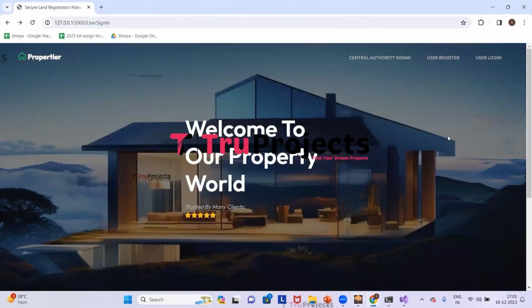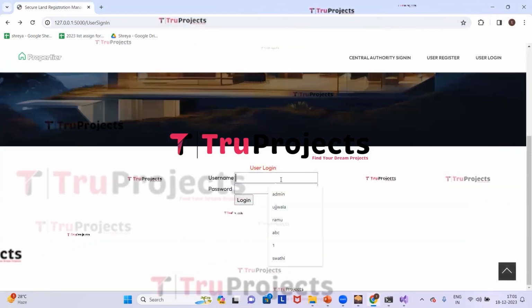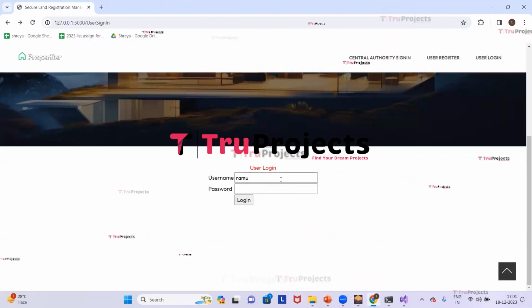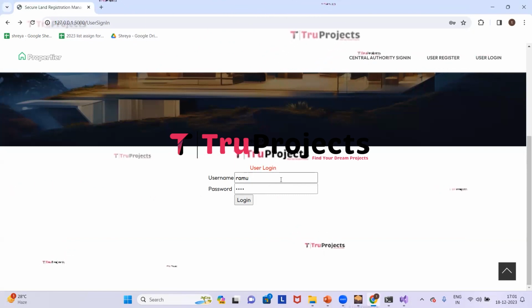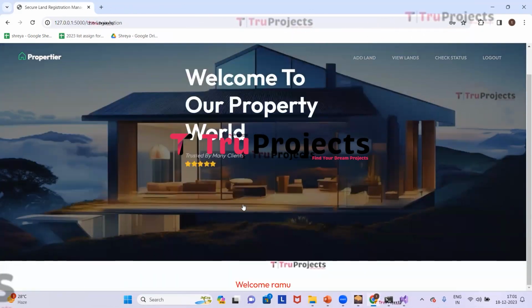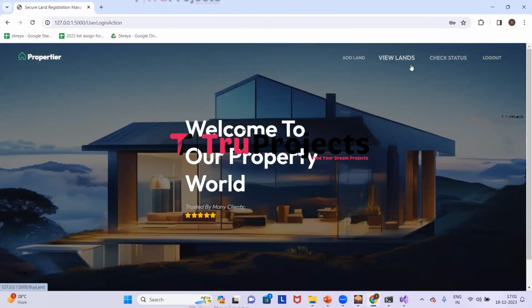And now we will log in as a user who will sell the land. So click on user login. Here we need to provide the credentials of the seller. So username is Ramu. And here we need to provide the password of Ramu. Click on login. Ramu has logged in successfully. And here we can see various links which are add land, view lands, check status, and log out.